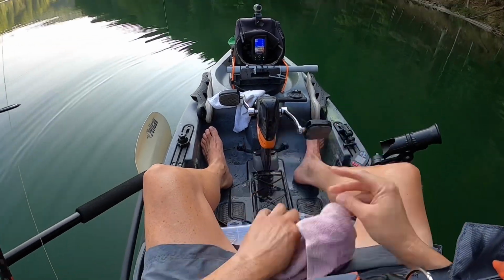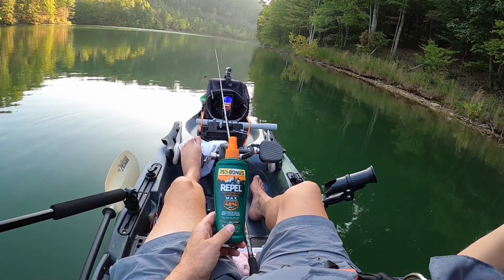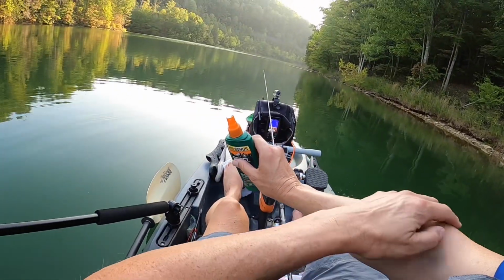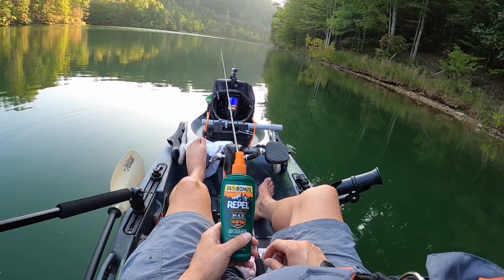Yay! Bug time. I've just swatted off my arm. I am not doing what I didn't do last time. When I was at East Lynn, I got eaten up. I had probably 10 bites down my leg, 4 or 5 on this leg, I don't know, 5 or 6 on this arm, a couple on this arm. Like, good Lord. So we're going to put on some Repel and keep those suckers away.